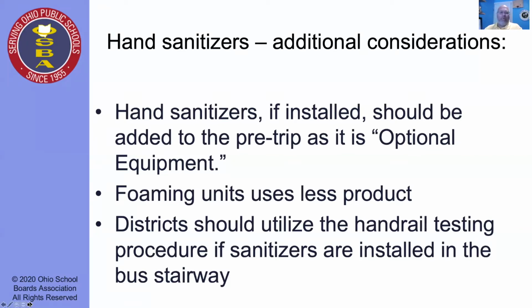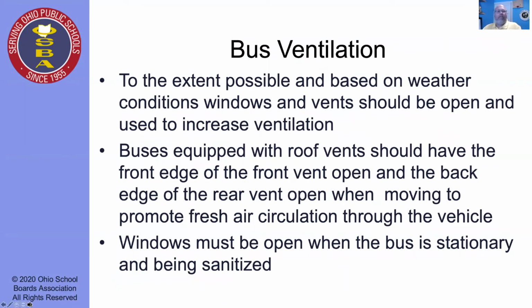We've ordered, and not received them yet. They're battery operated, hands-free, so nobody has to touch it. Again, you're going to have to figure out what works best for you in your district. And again, use the test to make sure that the sanitizer is not going to catch on a backpack in that process. Again, bus ventilation, you're going to want to keep the windows and the vents open.